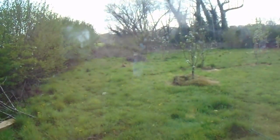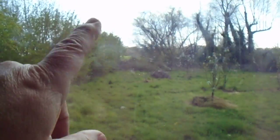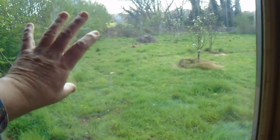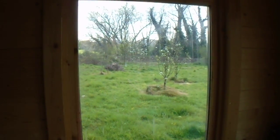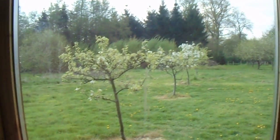So if you want to hand me the camera, Julia, I'll just get a kind of view. I've got a view. The location for this was carefully chosen. The sun comes up over there and moves round, so I paid extra for a window on this side. It's all double glazed. Basically I can sit here looking out the window, watching the sun come round, view of the orchard, and there's quite a lot of space out here.